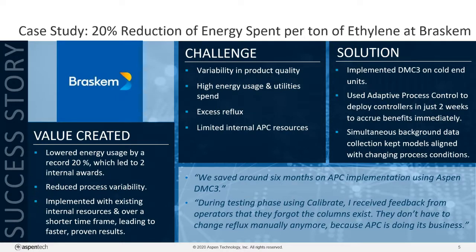As a result of the deployment of adaptive Aspen DMC3 models, less high-pressure steam was required in the turbines running the condensers for cooling, reducing fuel gas usage on boilers, which created that high-pressure steam. And as a result of these successes, the fact that the controller design and implementation took only 2 months, Braskem plans to go ahead and expand DMC3 to additional units.